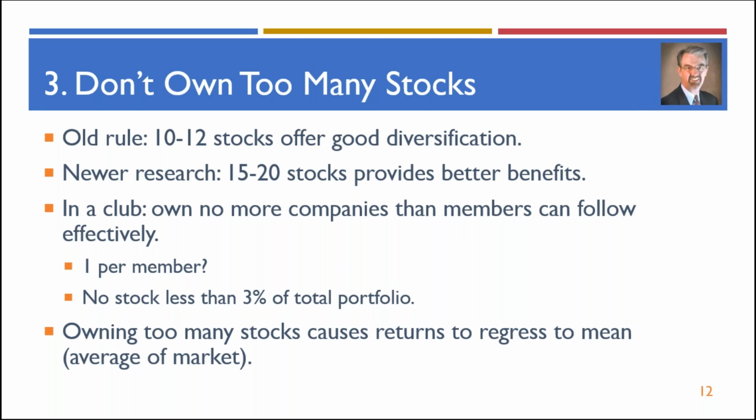In a club, the rule of thumb is you can't have more stocks than you have members to follow them, and so many clubs have 1 or 2 stocks per member. If you have a small club, each might have to do 2 or 3 different companies, but you can still be diversified if you've got 15 stocks or 12 stocks, really. And with no stock being less than 3% of the total portfolio. Again, that's my absolute bottom floor.